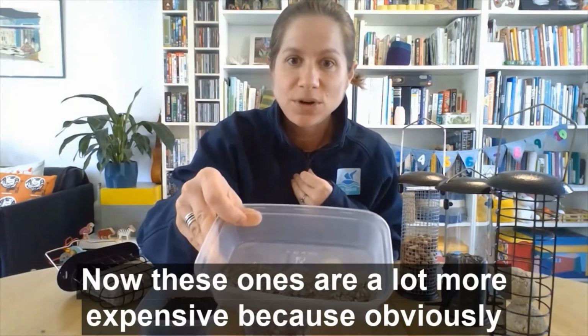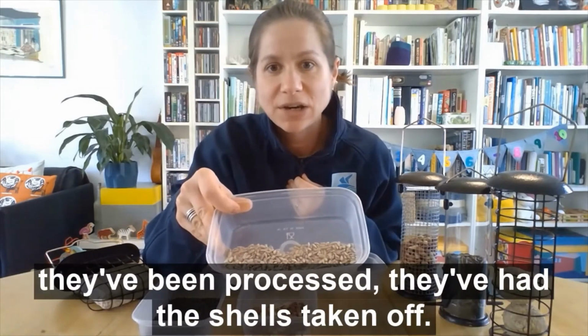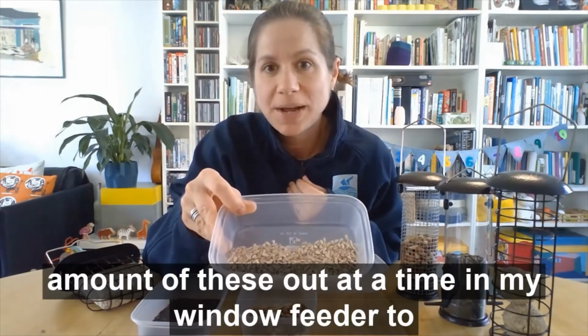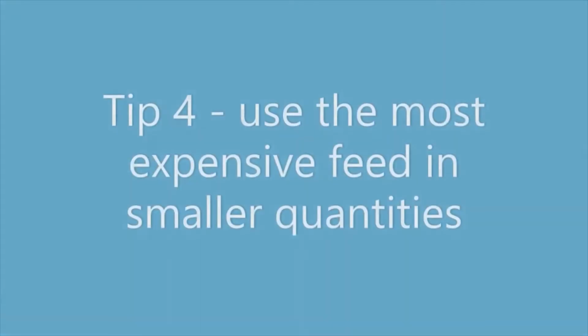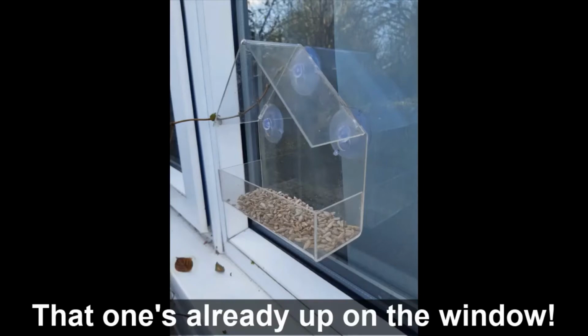Now these ones are a lot more expensive because obviously they've been processed, they've had the shells taken off. So what I'm going to do is put a small amount of these out at a time in my window feeder to hopefully attract the robins. That one's already up on the window.